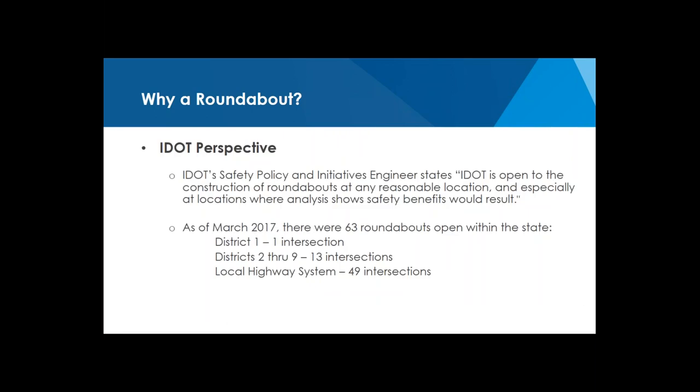We also reached out to IDOT to get their perspective most recently about roundabouts, and the Safety and Policy Initiatives engineer has stated that IDOT is open to the construction of roundabouts at any reasonable location, and especially at locations where analysis shows safety benefits would result. And one thing I wanted to include here that I learned from IDOT is that there are 63 roundabouts open within the state as of March 2017, which I was a little surprised to find out.